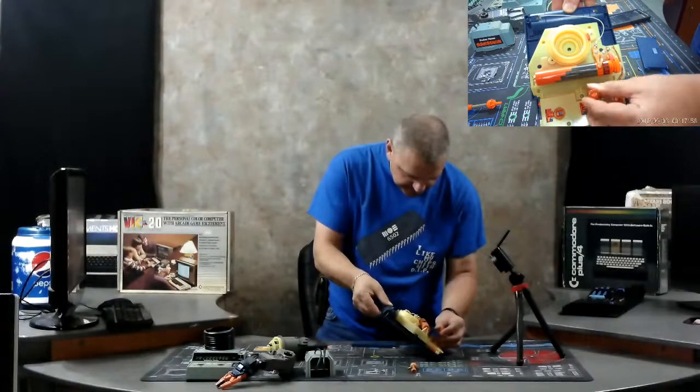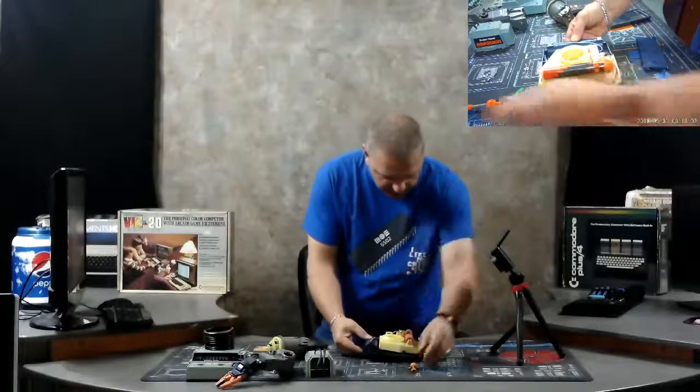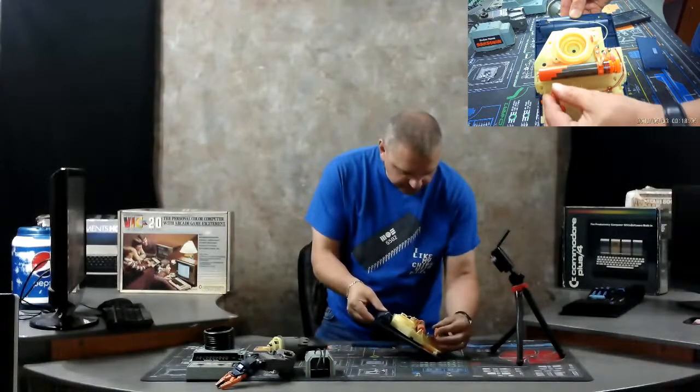Yep. Those are spinning at the bottom. Yep, those are all working. Let's check the other side. That's the outer gears.